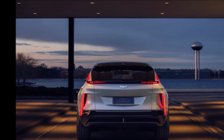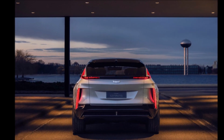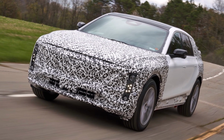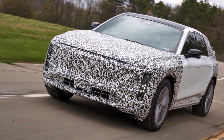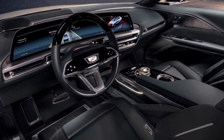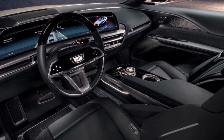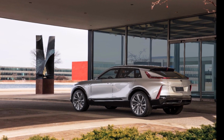Mashable also notes to keep in mind we only got to see a pre-production vehicle and didn't test drive the car. The LYRIQ is on track to go into production in the first quarter of 2022 at GM's new Spring Hill, Tennessee factory, still under construction. Cadillac plans to have the LYRIQ electric vehicle on sales lots within the first half of next year. Reservations for the 2023 Cadillac LYRIQ open on September 18 of this year.